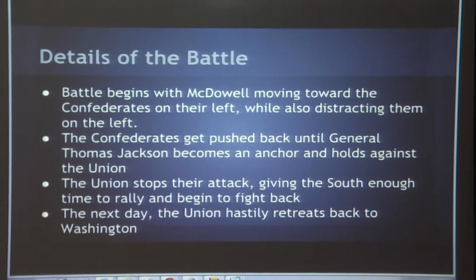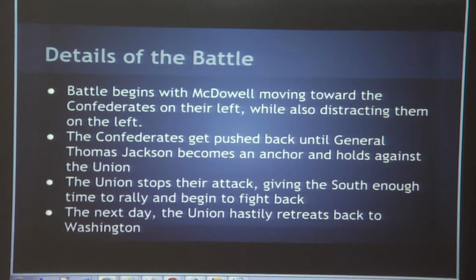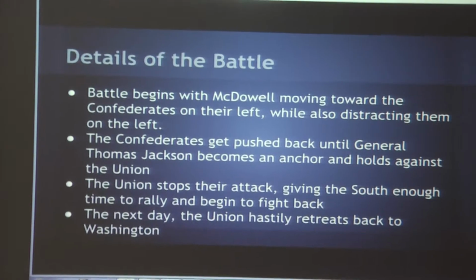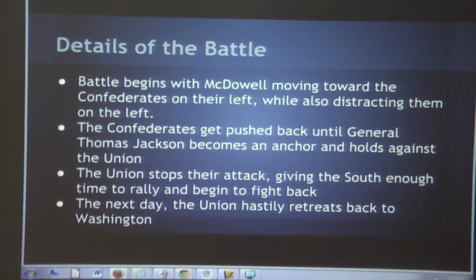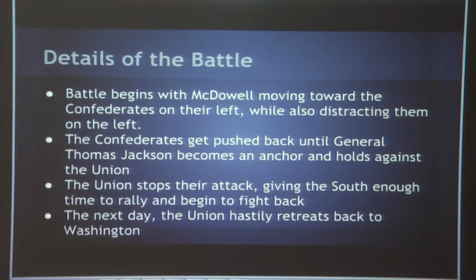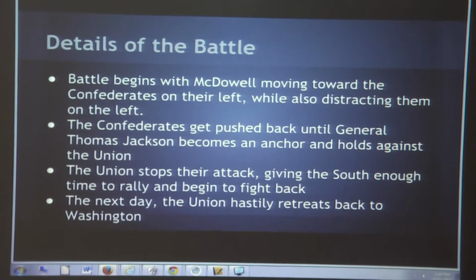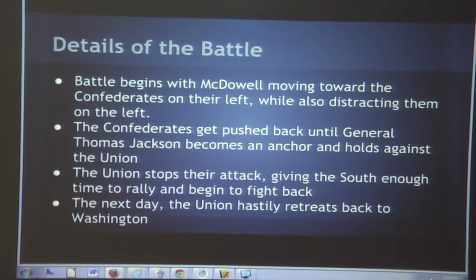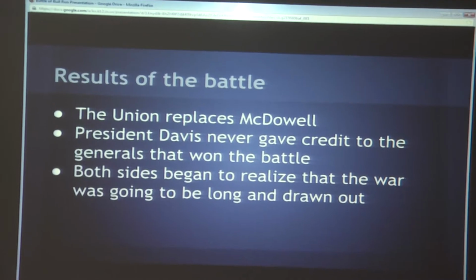The push lasted until General Jackson, aka Stonewall Jackson, held with his troops and slowed the Union advance down. This is where he earned his nickname. After that, the Union started to slowly lose the battle. The Confederates ended up taking control of Union artillery, which caused the Union to stop their attack and retreat. The retreat was orderly until an overturned wagon frightened the Union soldiers, causing them to drop their weapons and run for Washington. The results of the battle.